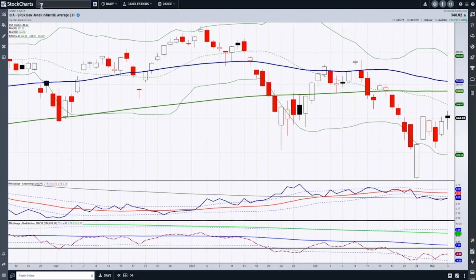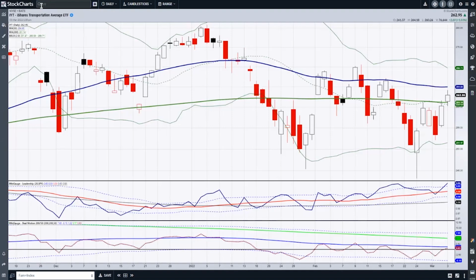Now, I also thought it was important to cover a couple of sectors, transportation being one. And the reason why is because IYT not only is well outperforming, you can see that we cleared the 200-day moving average. We're still under the 50. And if you look at the momentum, though, momentum is improved, but hasn't cleared the 50. And the last time it did, it was back here. We got a little teeny weeny bit of a move.